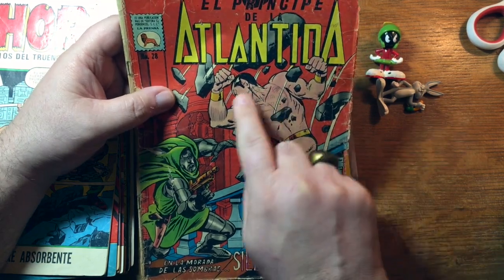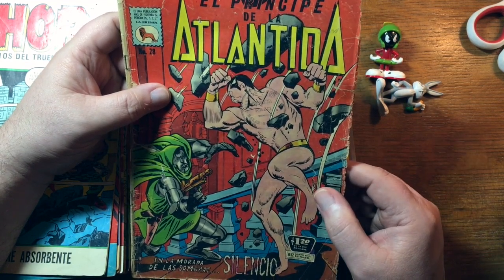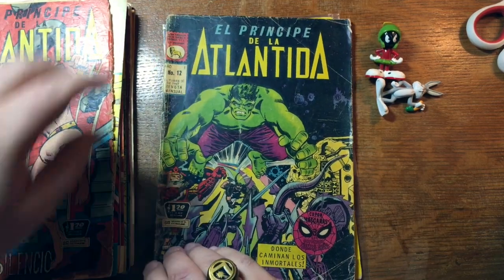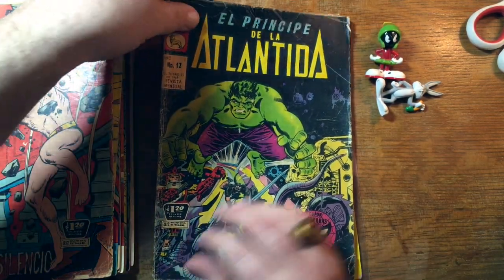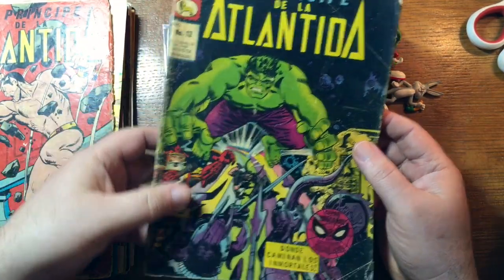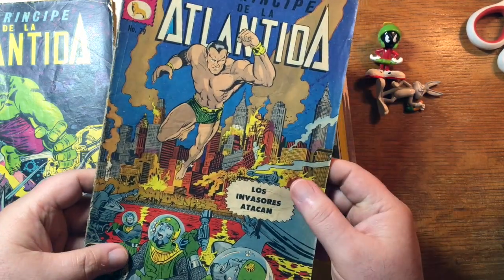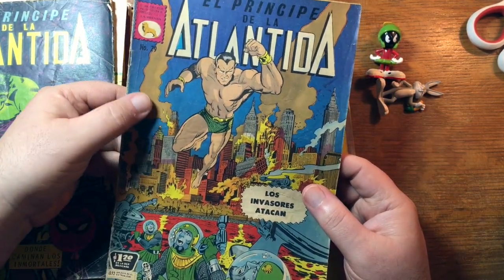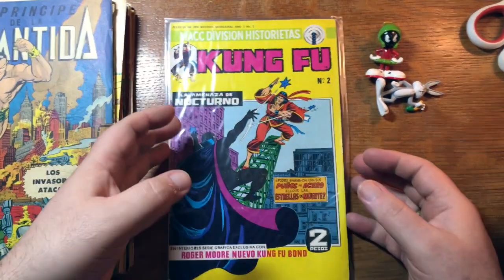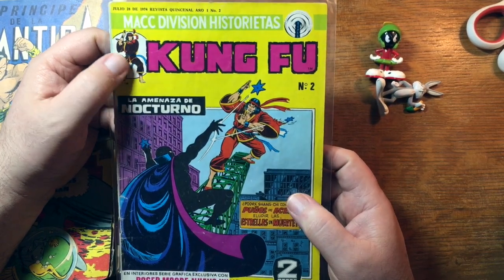This has got a stamp on it of some kind. Can't really read what it says. Probably because I can't read Spanish. El Príncipe de la Atlantida. Some of these are kind of rough. This one, it's either completely lost its cover gloss or it's a paper cover. It's hard to tell. Kung Fu! So apparently Kung Fu in Spanish is still Kung Fu.